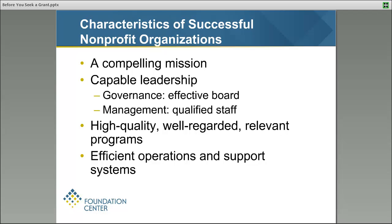Capable leadership. Think of a new organization: they're going to look very closely at your leaders. If they're not familiar with your organization, you want to see who the people involved are and what kind of experience they have. So looking at your governance, that is the board of directors, who is responsible for governing the organization and exercising oversight. Management, those are the people running the organization on a day-to-day basis.